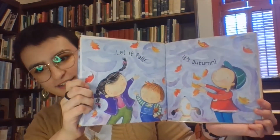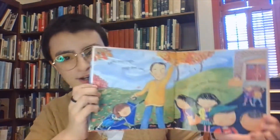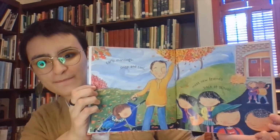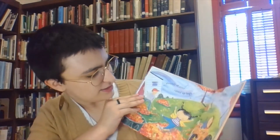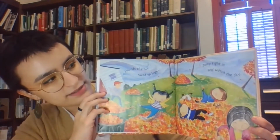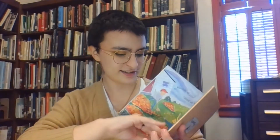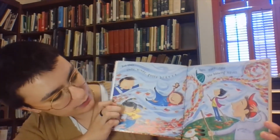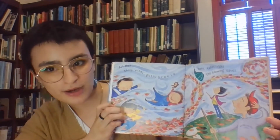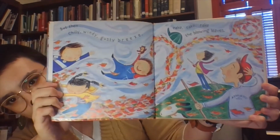Let it fall. It's autumn. Early mornings, crisp and cool, meet new friends back at school. Mounds of color raked up high, jump right in and watch the sky. But then, chilly, windy, gusty breeze. Rake, rake, rake, the blowing leaves. See the leaves? Ooh.